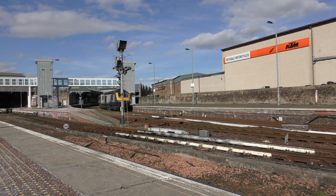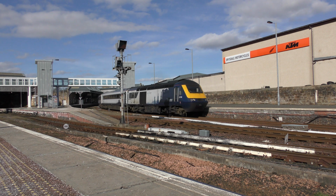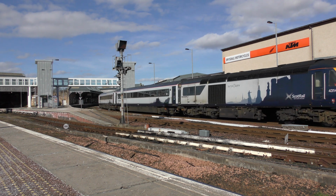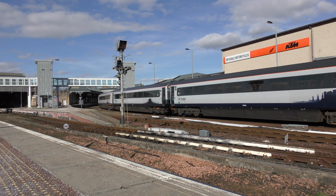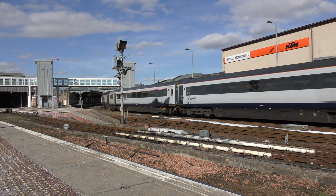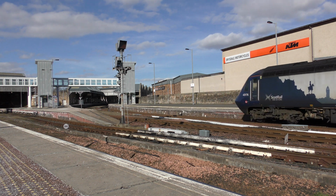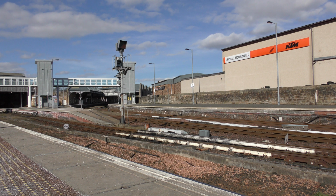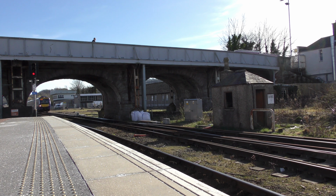Then it says 1T82, the 1503 ScotRail service to Glasgow Queen Street from Aberdeen with 43176 and 43146. Then this is 1H41, the 1509 ScotRail service to Inverness from Edinburgh with 17404.